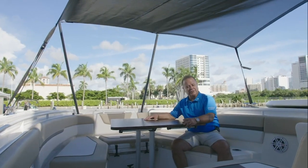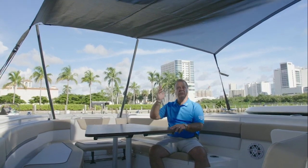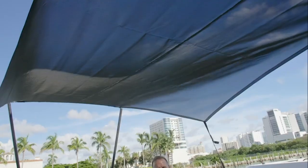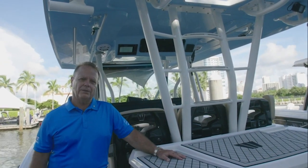Another great feature while you're sitting in the bow of this boat, you've got your lounge area, you've got your table set up for 4 or 5 people. You also have a nice, very nice sunshade, especially great in the southern areas, just to keep that sun off you a bit. Now on this 352, we're going to move to the optional upper helm station.